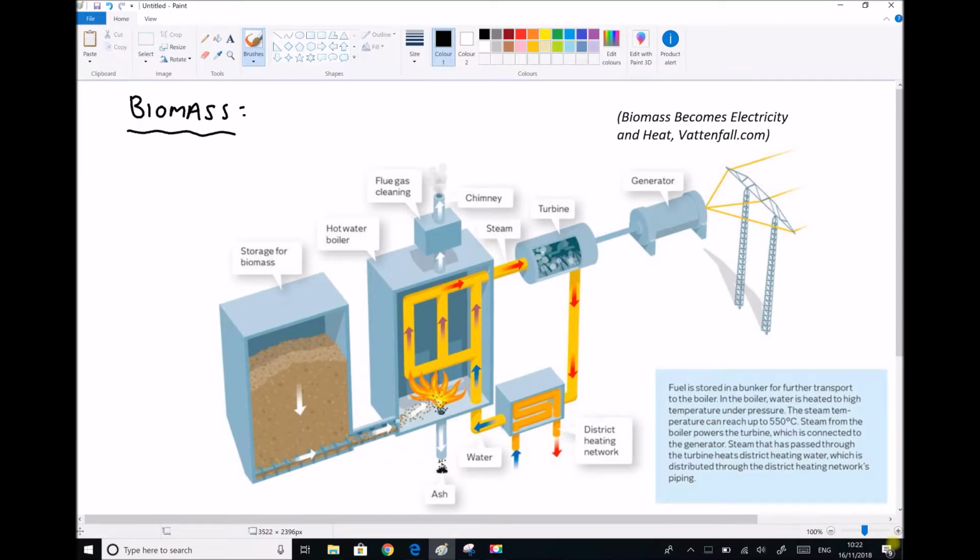Now that we understand how a traditional power plant works, we can look at some additional sources of renewable energy, and one of them we're going to look at is called biomass. Now, biomass comes in many different forms, but essentially it's fast-growing crops that can be burnt in order to produce energy. So these are crops that are not grown for other purposes, they're grown specifically for producing energy, and they're fast-growing crops.